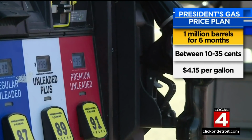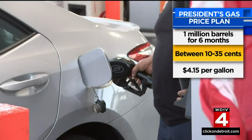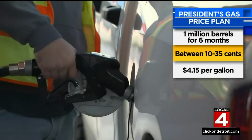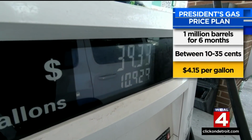An update now to a story we were talking about last night at 11. President Biden announces he is going to release 1 million barrels of oil per day from the strategic reserves to help try to bring down gas prices. It would be the largest release of reserves in U.S. history. It would last about 6 months. The President says he doesn't know how much it'll help prices at the pump. He suggested it could drop them between 10 and 35 cents a gallon. Right now in Metro Detroit, a gallon will cost you $4.15.